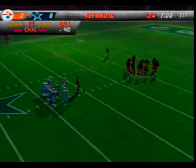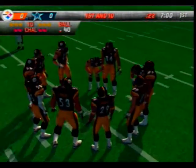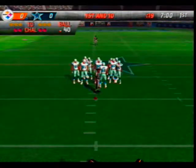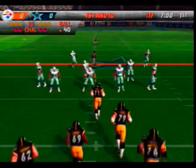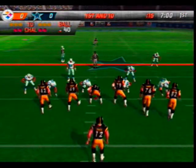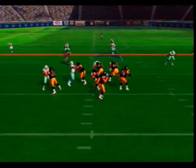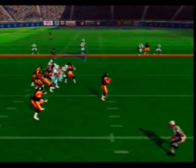Penalties and takeaways are just as big a factor in some games as effective offense. The team that stays mistake-free usually wins the game. So they have first and 10 here. Dallas goes with a four-man front. Pressure coming. Rolling out to his right.